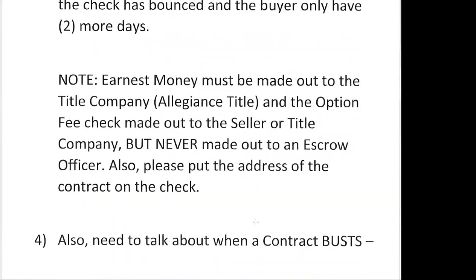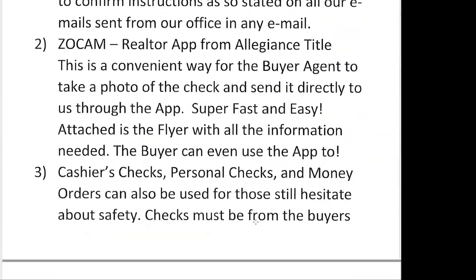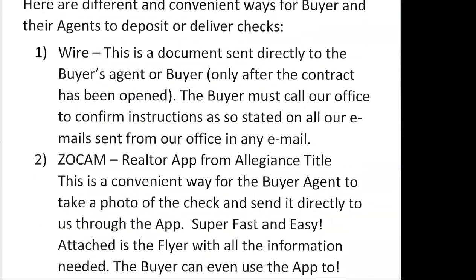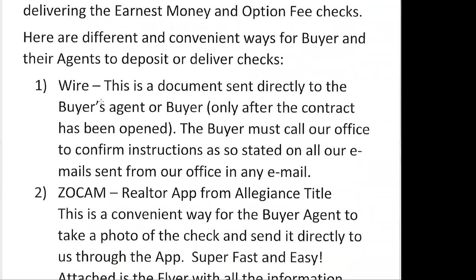I have some questions. Sure. Fernando always has questions. That's okay. How long does a wire transfer take when we execute a wire? Is it the same day?